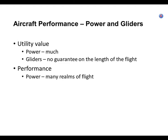In terms of performance, power planes have a lot of performance in a lot of areas. They have research and development, carrying passengers, crop dusting, highway patrol, pipeline patrol, medevac. The list goes on and on. In terms of performance, a power plane can give that kind of performance because you can control altitude.